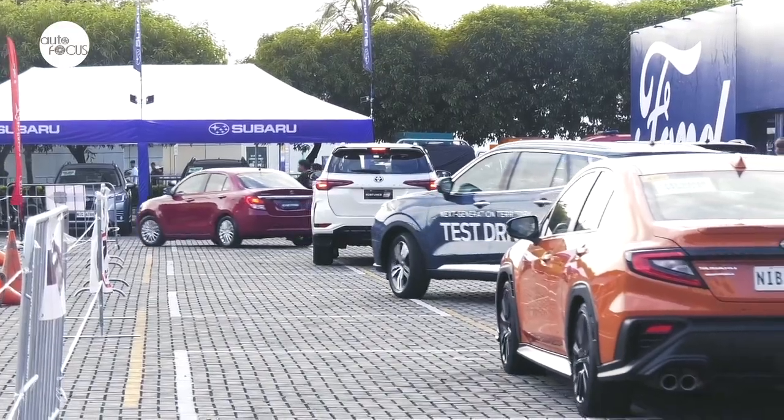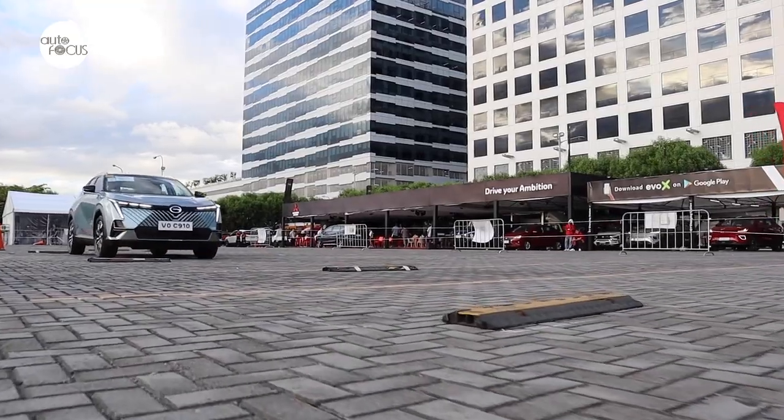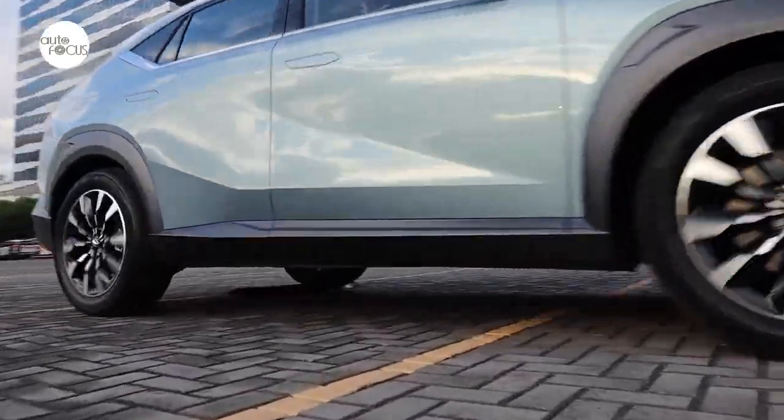Many of the brands who've joined the AutoFocus Test Drive Festival are back, knowing how the event has helped them reach out to more customers. Most of the participating brands took the opportunity to launch or showcase the newest vehicles in their lineup.